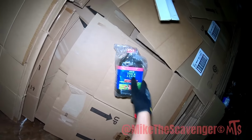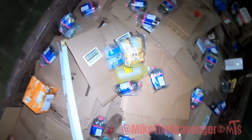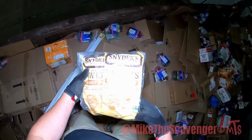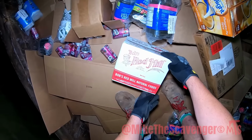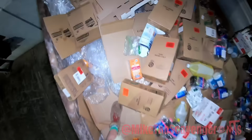Thick and easy, clear cranberry juice cocktail. It's thickened, we don't want that. We got up here, dill juice. There's some Snyders made with whole grains. What else we got up here? Bob's Red Mill. Hey, Bob. Looks like a bunch of old groceries. Anything good?